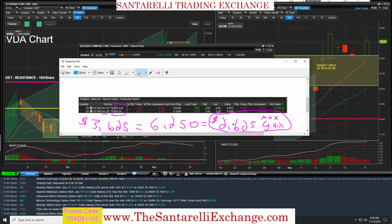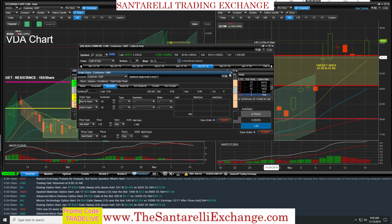So our max gain on this spread is $2,625 as long as Qualcomm is above 92.50 on December 20th. So great trade setup right there. I like that. The only thing we have to watch for is politics. Politics are what's moving this market right now.